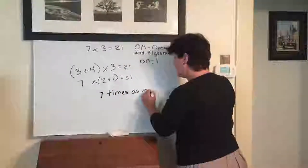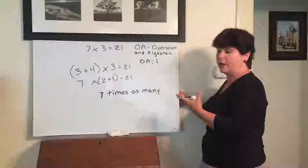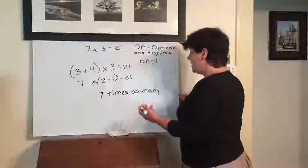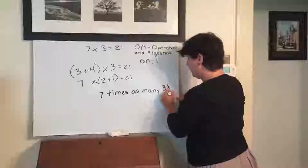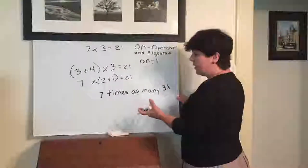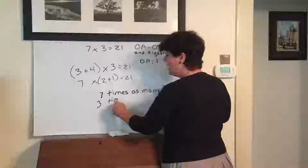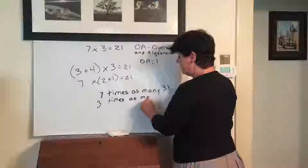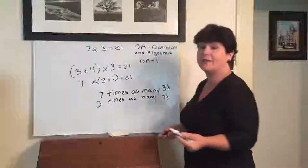7 times as many, and you really want to connect that so that the next skill that they're learning, operations and algebraic thinking too, in word problems, makes sense to them. 7 times as many 3s. How could I write that? Or 3 times as many 7s. And talk about the different ways that we describe this in word problems. And that's operations and algebraic thinking 1.